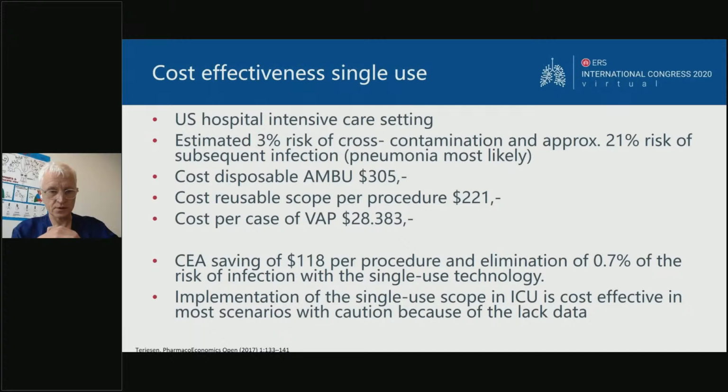So this is US numbers. And the cost-effectiveness analysis showed that they could save $118 per procedure by eliminating 0.7% of the risk of infection using a single-use scope. Their conclusion from this study was that the implementation of the single-use scope in an intensive care unit is a cost-effective step in most scenarios, but they cautioned that there's not a lot of data to base this conclusion upon, with all the presumptions that they used.